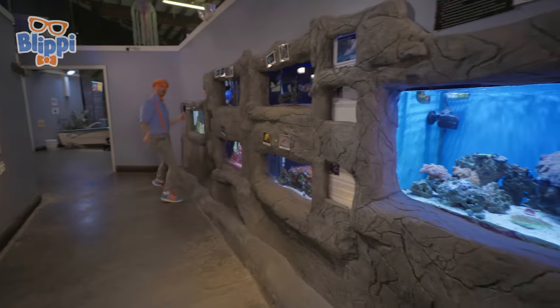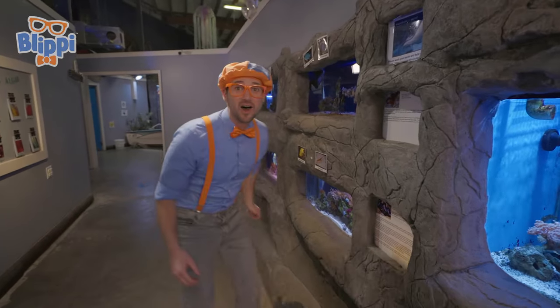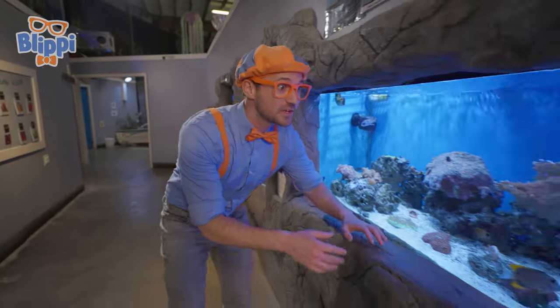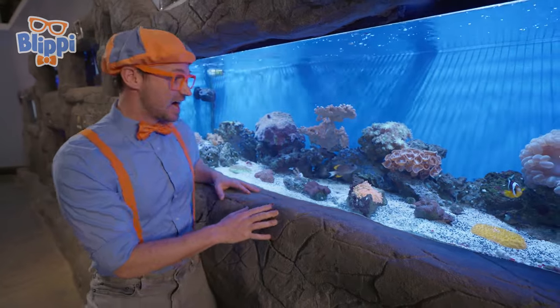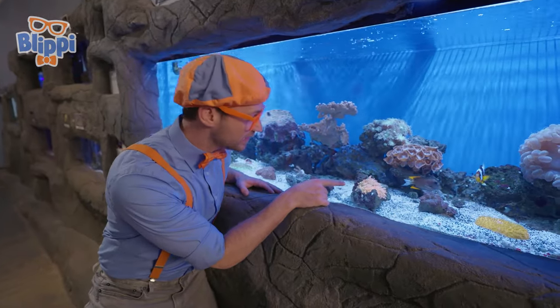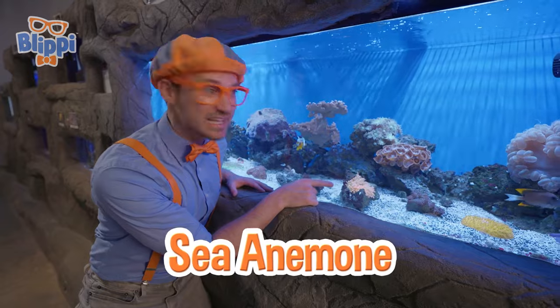Wow! Whoa, look at all these tanks! Whoa, this is so cool! Ooh, and look at this one! It's really big and bright and vibrant. Yeah! Do you see that? Yeah, that orange thing? That is actually a sea anemone.